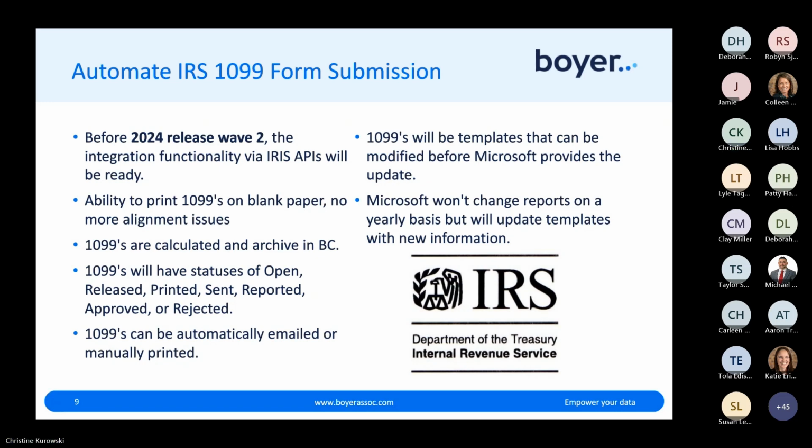You'll also have the ability to print 1099s on blank paper. So those pesky alignment issues are no more. They're going to be a thing of the past. So that's really exciting. 1099s are also going to be calculated and archived in BC. Wow, that's huge. Today, you just have static reports, and there's not really a history or an archive for you to reference those 1099s that were generated.